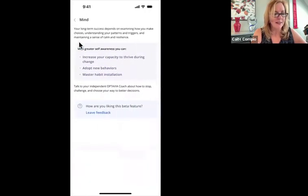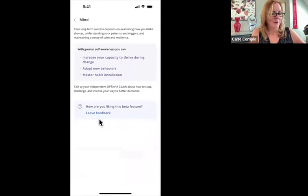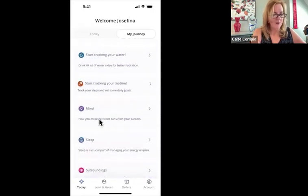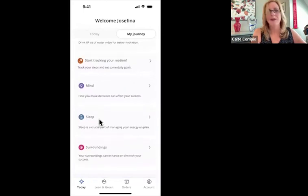So then it also down the bottom, these are in beta testing right now, I believe. There is the mind. Yep, this is in beta. You could see leave feedback, but it talks about just increasing your capacity to thrive during change. There's also, my phone is not sensitive. There we go. In addition, there is one for sleep and surroundings.